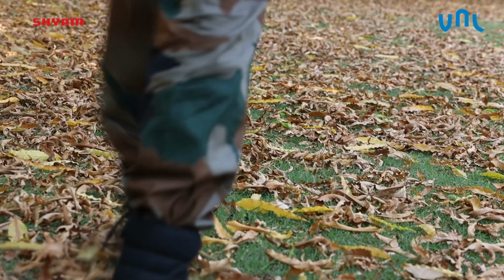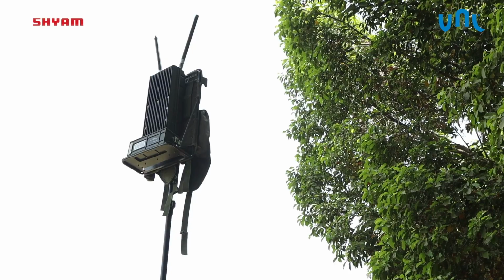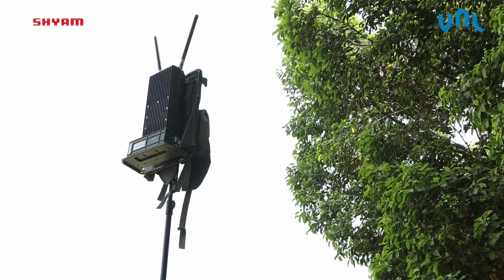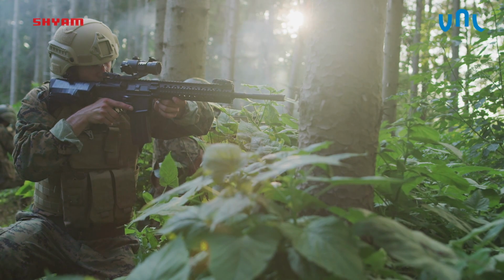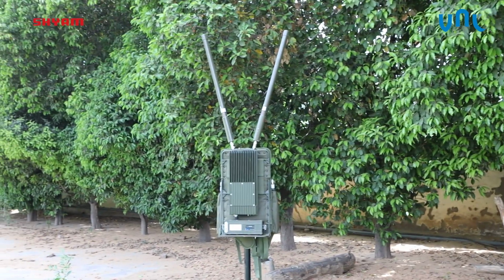It doesn't matter how isolated a soldier is, the system will provide its service anywhere. A complete standalone wireless telephone network delivering a secure, on-the-go broadband network for mission-critical communication. Let's look at some of its benefits.